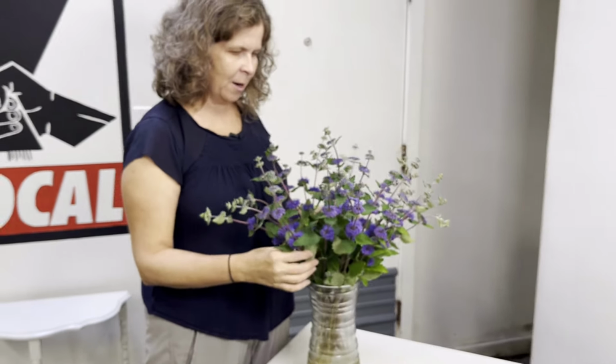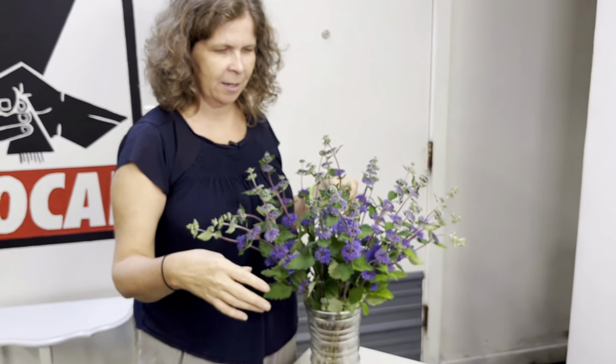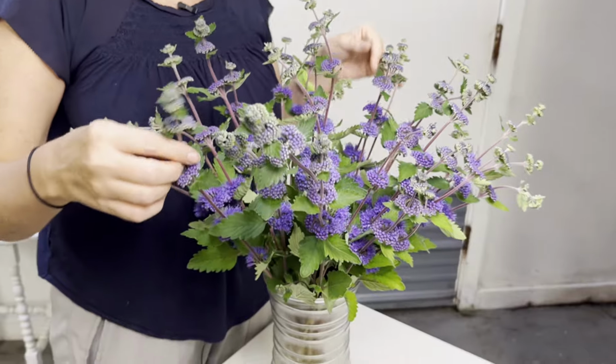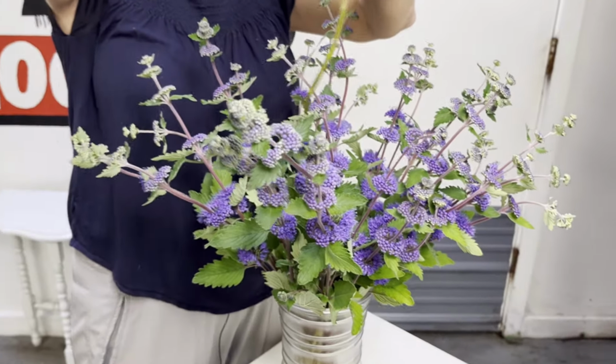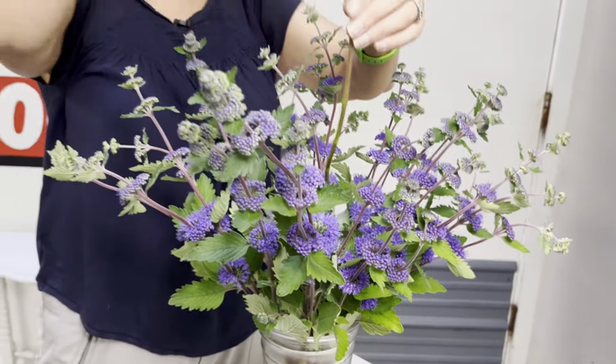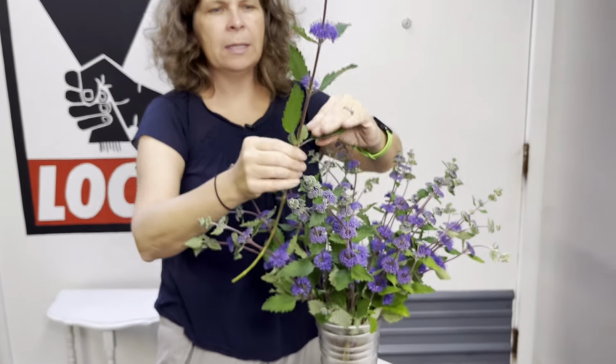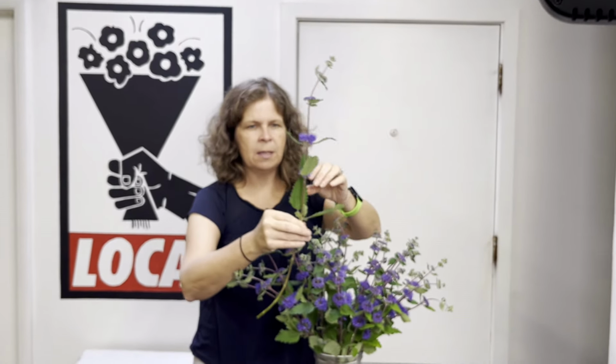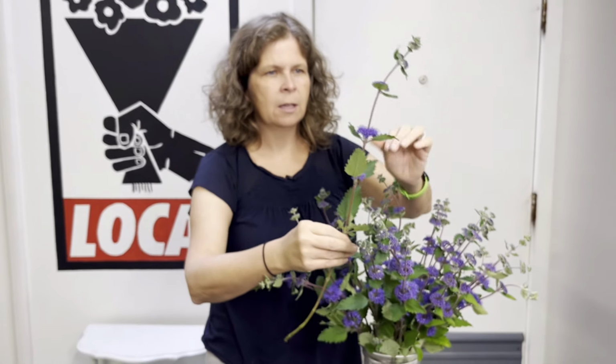So another new flower we have in the shop this week, sticking with the purple theme, this is caryopteris. It's got these nice long stems and really pretty leaves, and actually they're sort of velvety feeling. So even though I clean the bottom off, I do keep these leaves because look how cool they look.